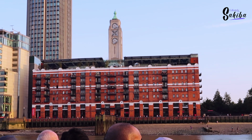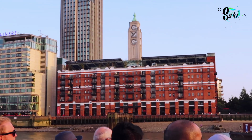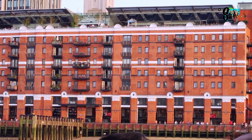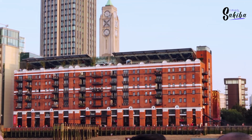The top section of the building, the glass roof, is a restaurant. And that is owned by Harvey Nichols, one of the top 10 restaurants in London today. It's very nice up there, it's very expensive.